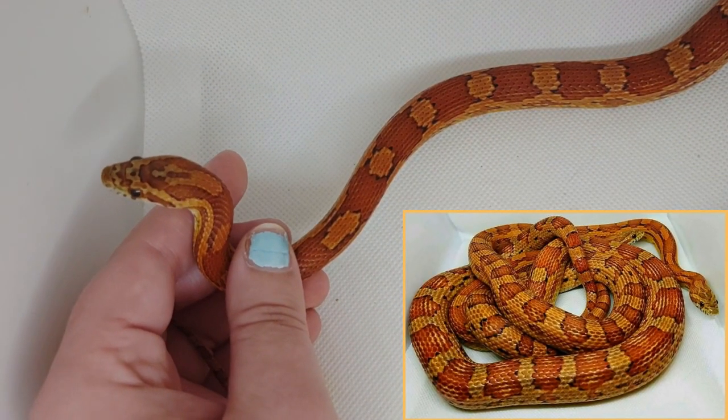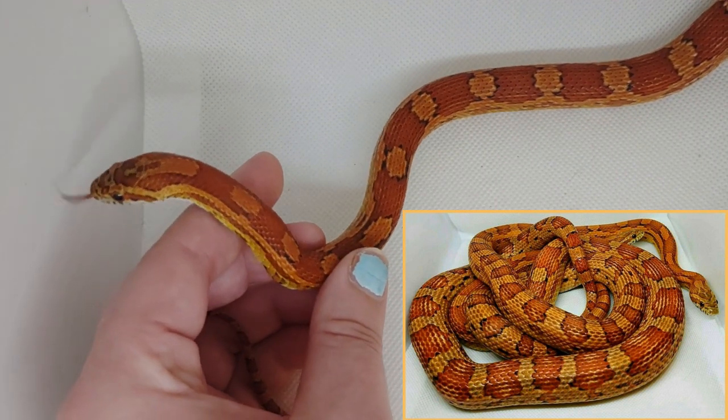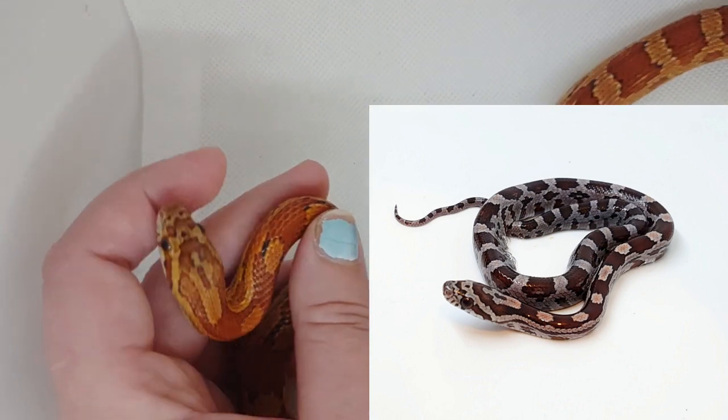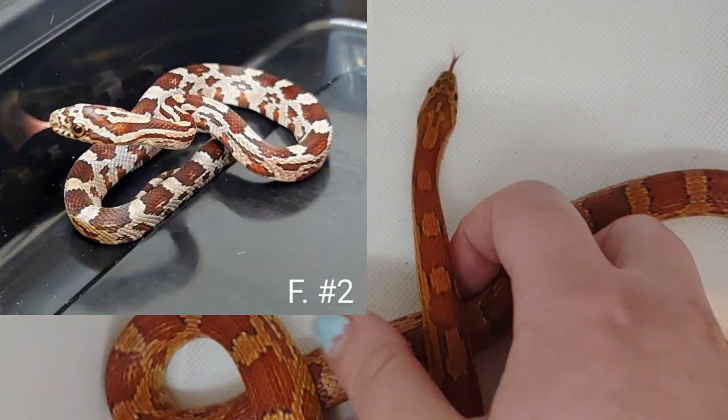I kept her specifically because of her very interesting pattern, I thought, and she always did well for me. She always ate and everything. I just thought she was generally a fun snake, and I really liked her, and I wanted to keep a female from the project from last year.